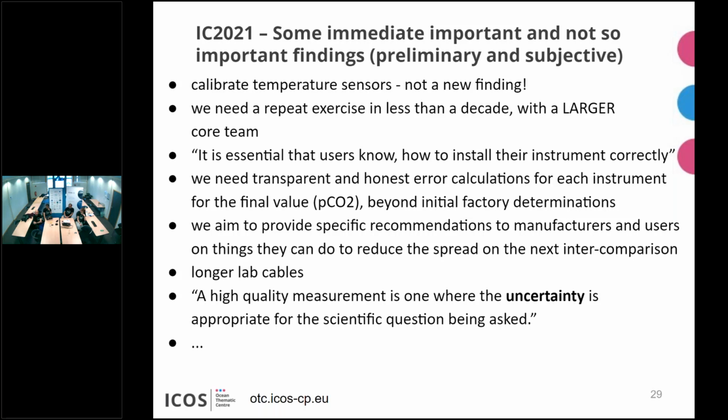This is not a new finding. I think even Arne mentioned this in his talk two weeks ago, from an intercomparison from '94, '96, but a long time ago, so they already figured that out. We can just say there were still instruments with a not well calibrated equilibrator temperature sensor, and this should be done at home in the lab. This can't be done easily in the field. We tried our best to find a little correction ideas to that, but this has to be really done by the PIs or by the manufacturers or whoever is responsible to deliver this instrument to the field.